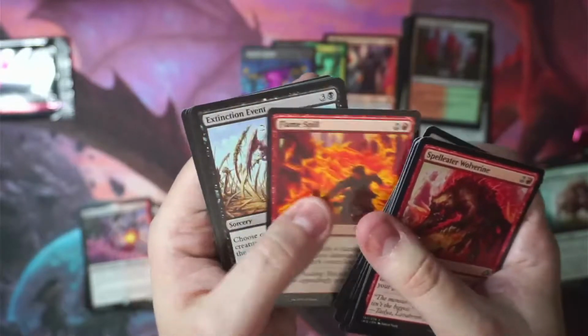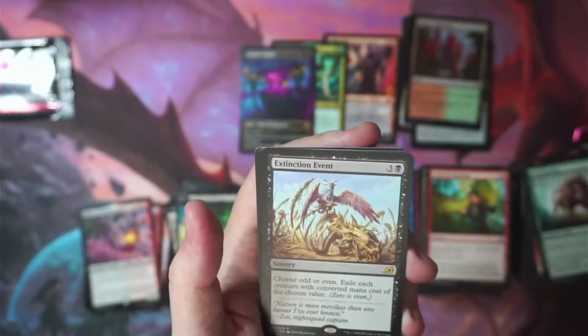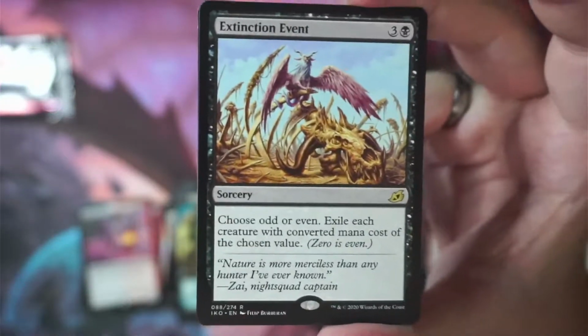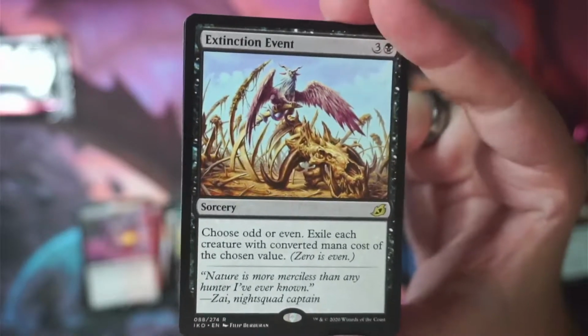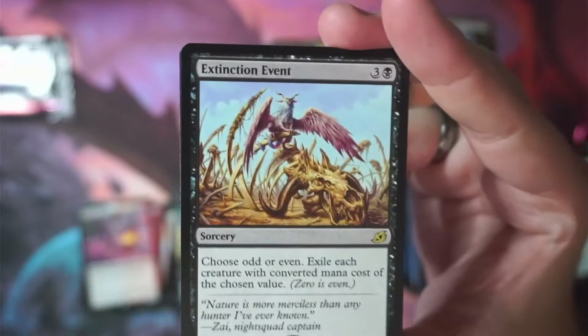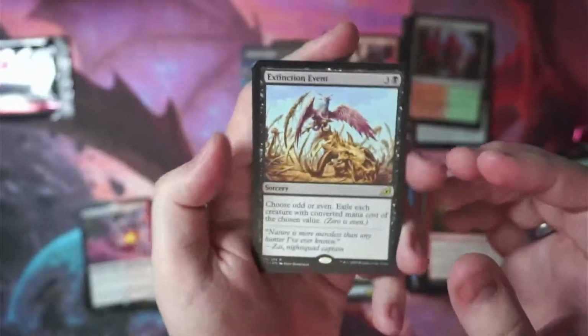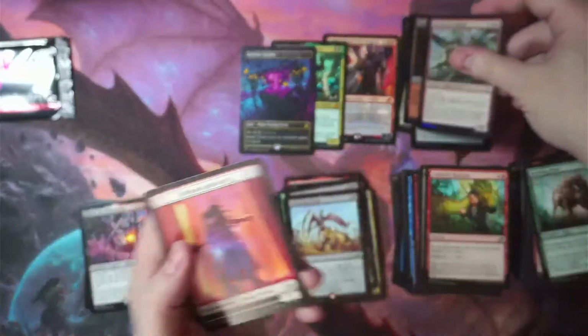All right, what do we got in the back here? Extinction Event. A crazy board wipe, this thing. This was a wild concept. Choose odd or even. Exile each creature with converted mana cost of the chosen value. 0 is even. Insane. This was such a wild board wipe considering everybody had a bunch of different value cards. It was a very, very cool way to do things, I must say.